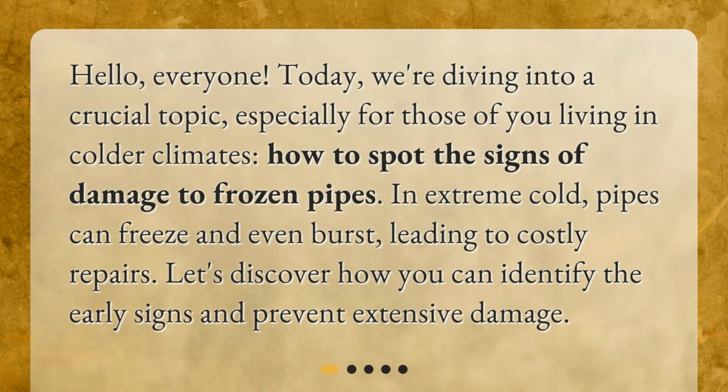Hello, everyone. Today, we're diving into a crucial topic, especially for those of you living in colder climates: how to spot the signs of damage to frozen pipes. In extreme cold, pipes can freeze and even burst, leading to costly repairs. Let's discover how you can identify the early signs and prevent extensive damage.